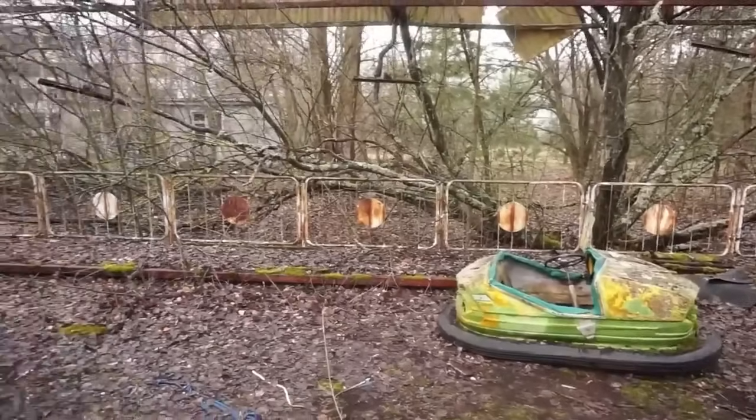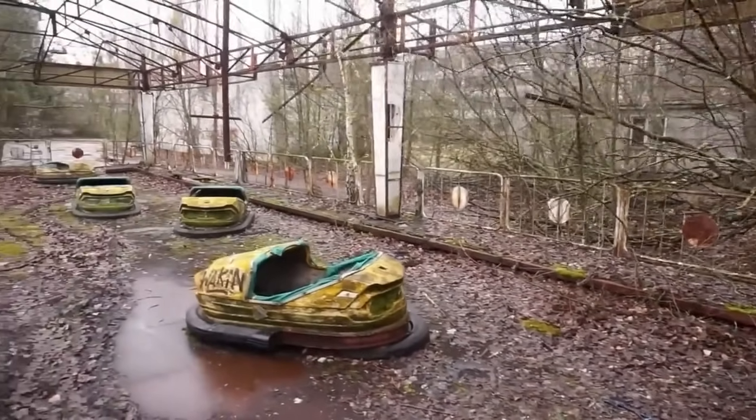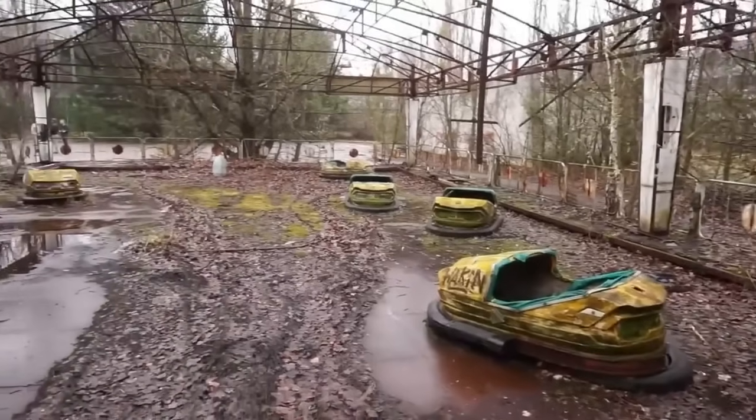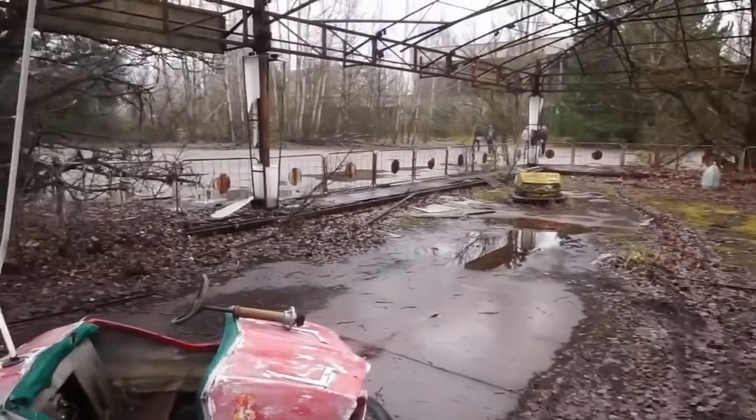So guys, it's crazy to think that this amusement park was open just for one day. All the money that was spent to build it, and they only opened it for one day. It's like, yeah, it's hard to get your head around.